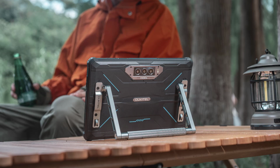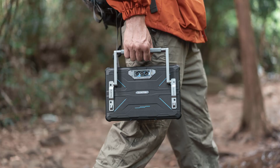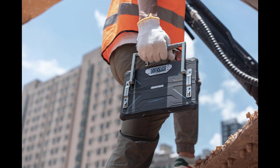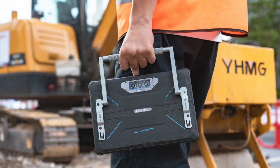The RT7 Titan features a handle, head strap, and shoulder strap built for effortless fieldwork tablet carrying. The shoulder strap enables convenient reading and portability. The tablet's design prevents slipping, ensuring confident navigation.